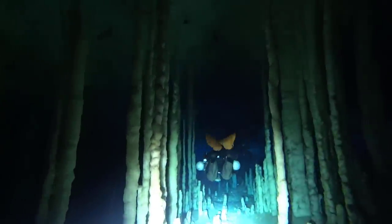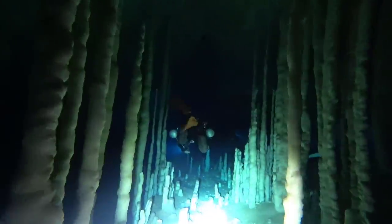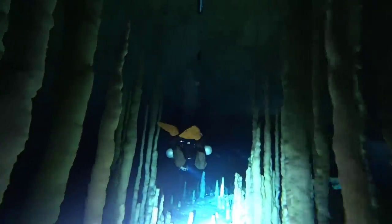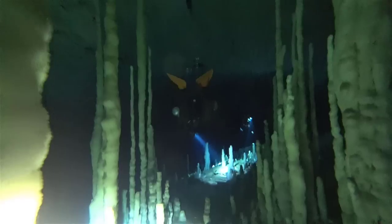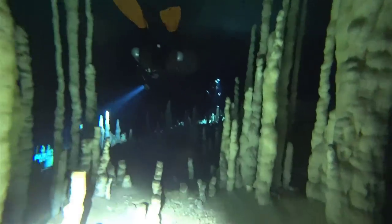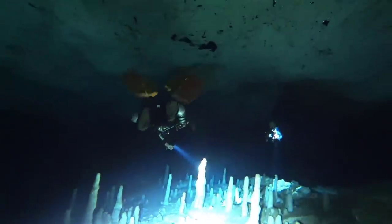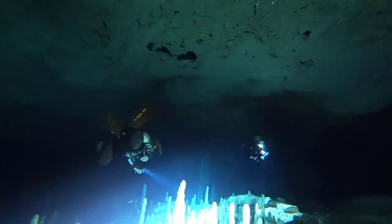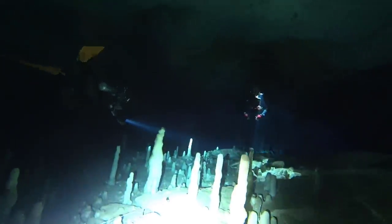Well, I'm so paranoid about not touching anything. So it's lots of little corrections, keeping your fins together. And then I go through it, a little bit shaky. You see Brian's reaction here when I come out of it. Watch his head on the right. He's like, whew.